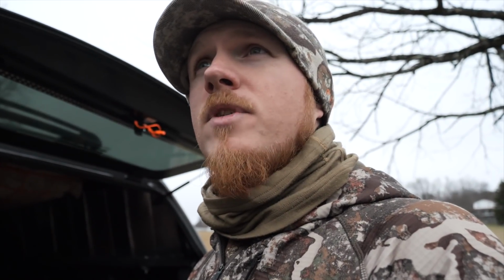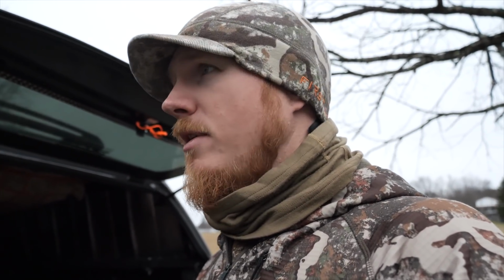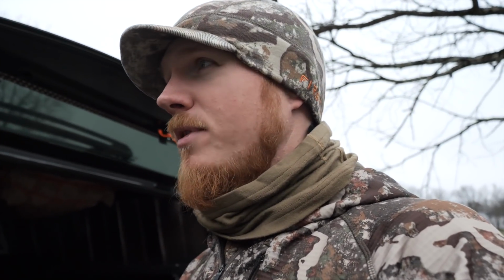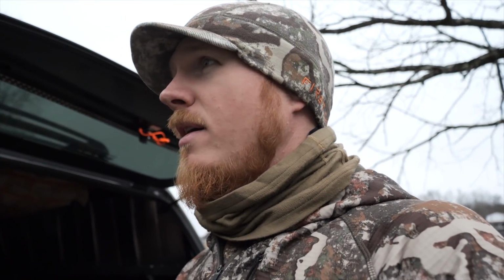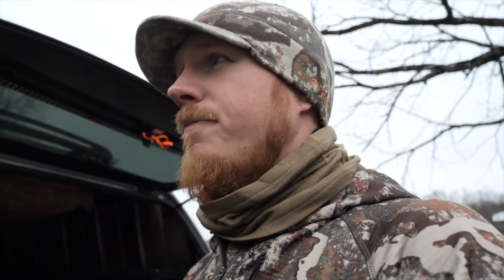We got a little bit of weather moving in this afternoon. Temperatures are dropping. We got some snow coming in. I'm excited to get out. It's about noon right now, so I don't really know where I'm gonna go. I don't know where the deer are at right now. I have not hunted at all. I have no cameras out, no intel. So the name of the game is just to find the deer first.